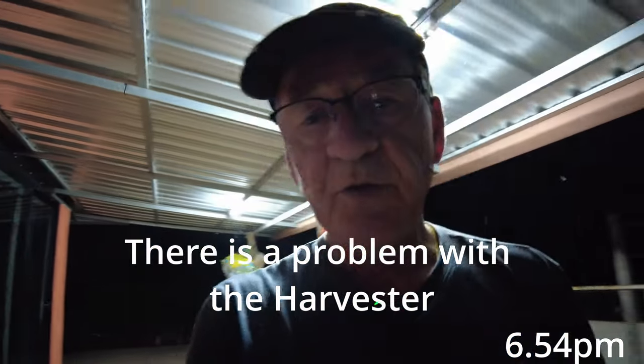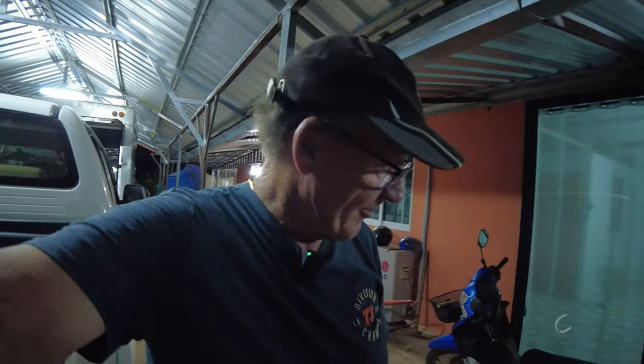We're still waiting on the verdict on the harvesting machine, if they think it's something they can fix tonight or not. So Mem's just taken off with her son on the back of his motorbike because his one is out. Whereas our car and our motorcycle is in.